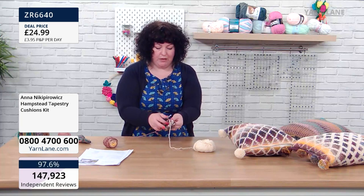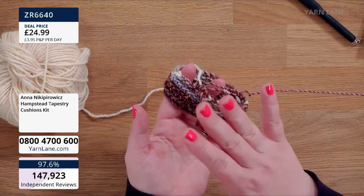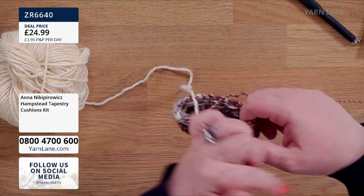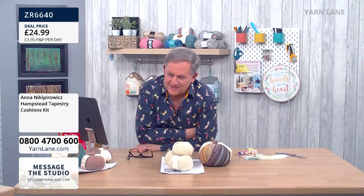Also, very important, every so often, make sure you give your work a bit of a stretch when you're doing color work. The reason is because you don't want those strands at the back to pucker up. So you want to stretch them out a little bit. So every so often, on the round, just give them a bit of a stretch. Okay, so now you've done a tiny bit there.